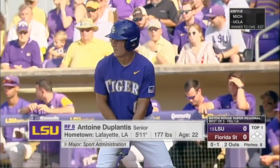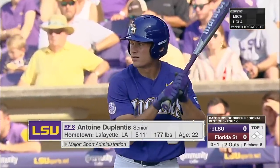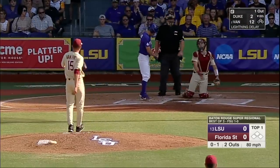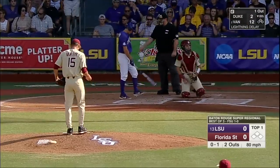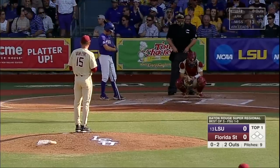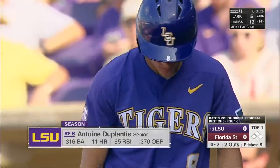Here's the senior, Antoine Duplantis, 1-for-5 in game one yesterday. Senior from Lafayette, Louisiana. Has a school record of 355 hits. He's been in the lineup just about every day. School record here at LSU in games played, too. 12th round pick of the Mets this week.